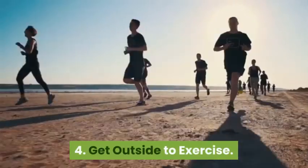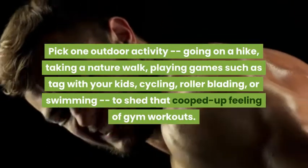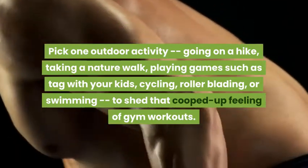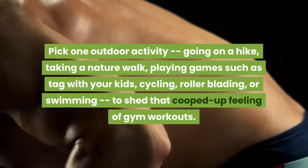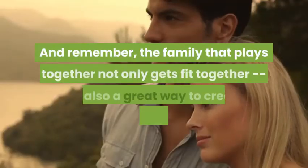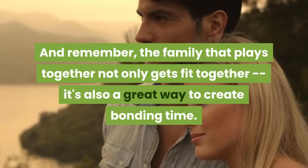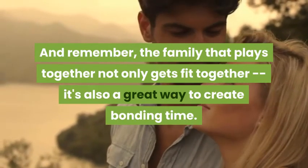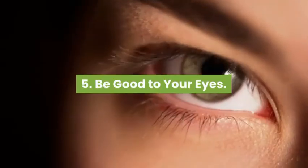4. Get outside to exercise. Pick one outdoor activity, going on a hike, taking a nature walk, playing games such as tag with your kids, cycling, rollerblading, or swimming, to shed that cooped up feeling of gym workouts. And remember, the family that plays together not only gets fit together, it's also a great way to create bonding time.